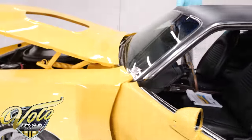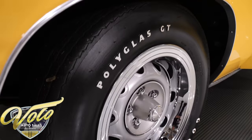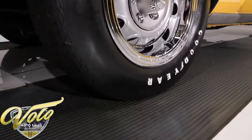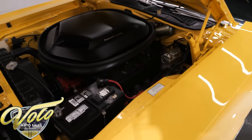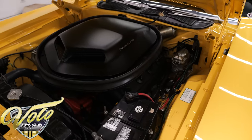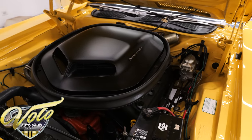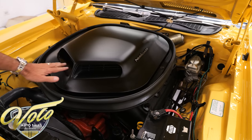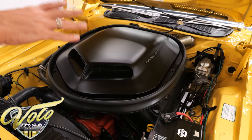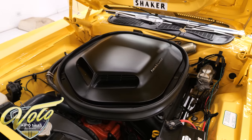You know, 70 Hemi Cuda, that's one of the ultimate muscle cars. This is one of the big boys. This one here is a great investment, especially being certified. So it is a 426, 425 horse Hemi engine. You don't see a lot with this big giant. This is a functional ram air shaker hood. They call it a shaker because it moves with the engine. And everything in here is restored. This is show quality.